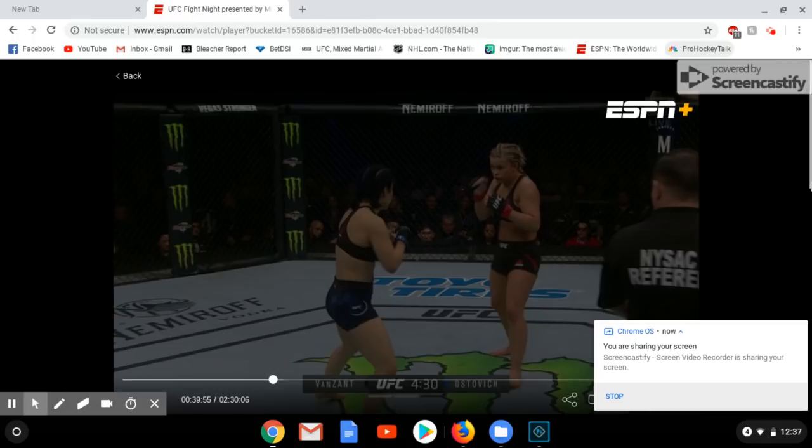But going into the second round, this is where the fight really changed from Ostovich dominating to Van Zant getting a really dominant position and then being able to finish from there. So I'll just go through what happened and then break down what's going on.